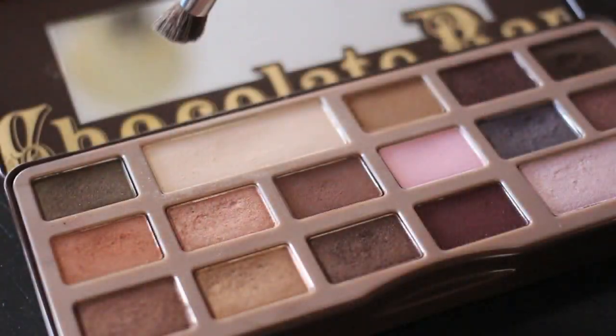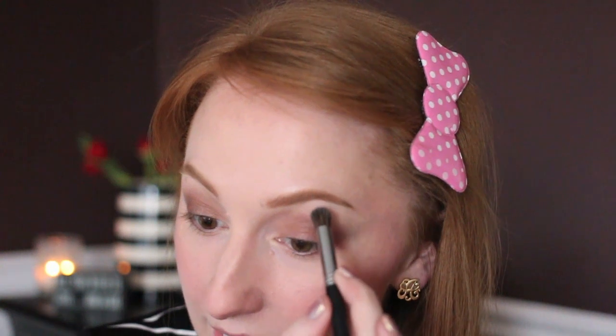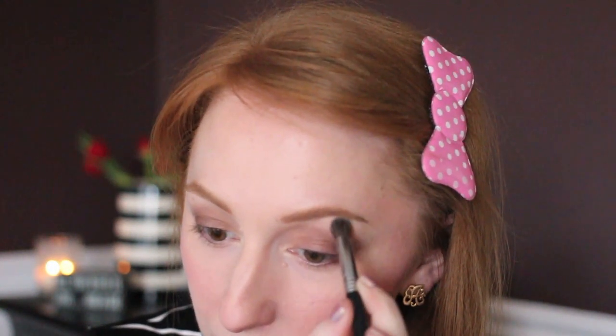To add a subtle brow bone highlight, I'm going to use White Chocolate, which is the matte cream color from the palette. And I'm going to take that on a tip of a brush, and then I'm just going to stamp it right underneath the arch of my eyebrow and then just slowly work it back and forth.